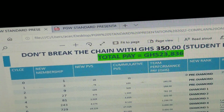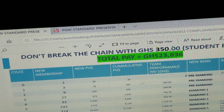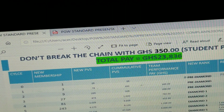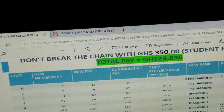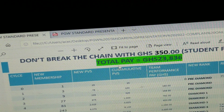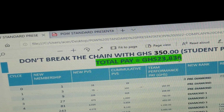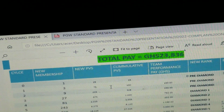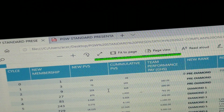We know that as a student, you'd want to start something. You don't want to wait to complete your tertiary education before you start something. You can start with 350 Ghana cedis, and by the end of the year, your return on investment is going to earn you 23,836 Ghana cedis.